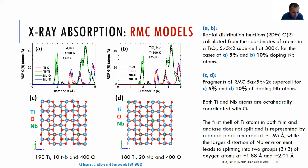When we look at the titanium bonds at around 3 angstroms, and at the niobium-titanium bonds at around 3.4 angstroms, we can see that the red curve and the blue curve are slightly shifted. So it means that for the case of niobium, due to the different ionic radius, the lattice is a bit more relaxed, and so the distance does not match really well. But nevertheless, we can see that niobium is substituting titanium inside the anatase structure.